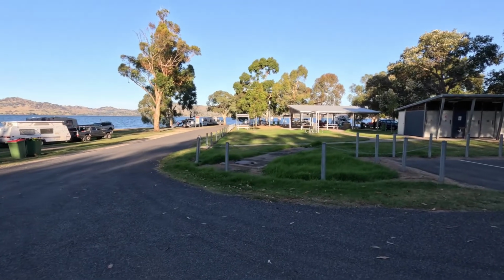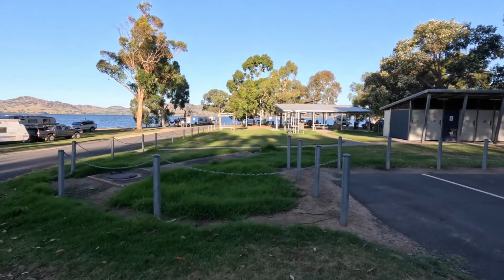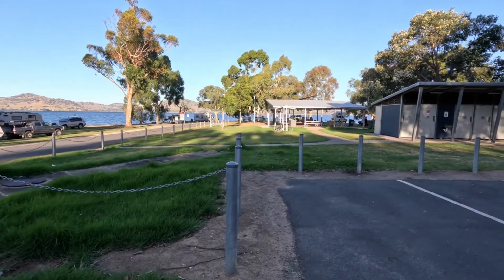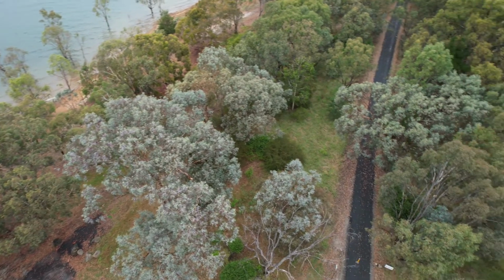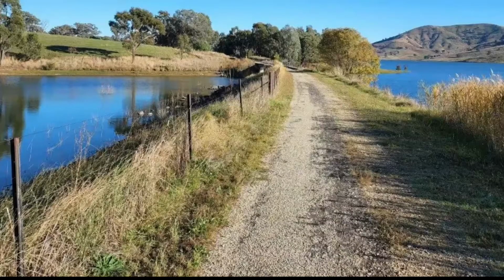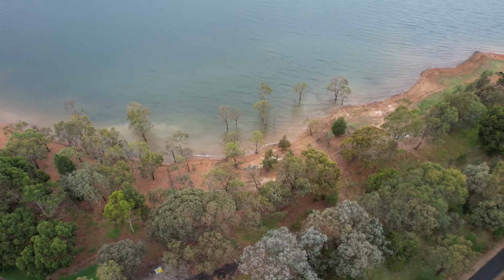This reserve is a 24-hour rest area. There's a shelter, barbecue, toilets and a boat ramp. There's also a sealed bike track that stretches over 80 kilometres from Wodonga through to Old Talangata, out to Shelley, and it hugs the shoreline of the lake.